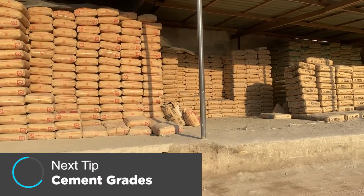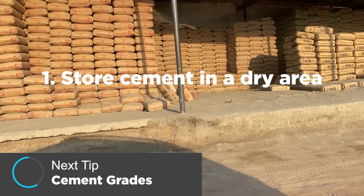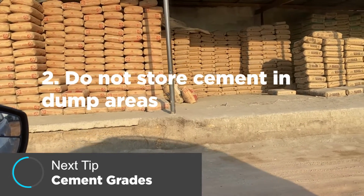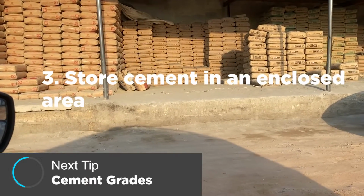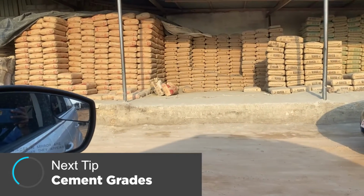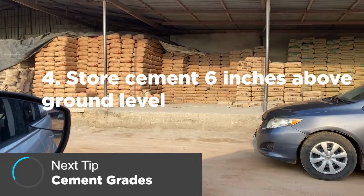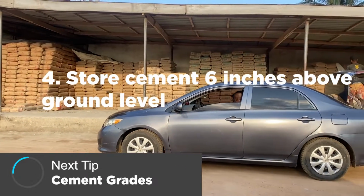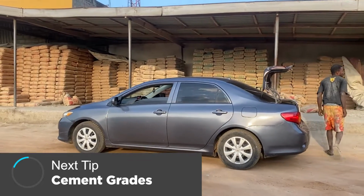Here are some precautions you should take when storing cement. Store cement in a dry, leak-proof and moisture-proof environment. Avoid storing it in damp, moist or humid places such as basements, bathrooms or kitchens. Store cement in an enclosed area that is protected from rain, sun and wind. You can use a shed, a warehouse or a container for this purpose. Store cement on a wooden plank or a strong tarpaulin at least 6 inches above ground level. Don't store your cement directly on concrete, right? It may absorb moisture from the ground.